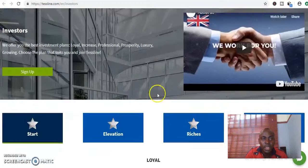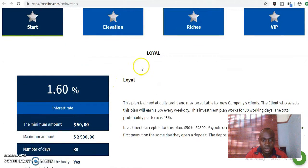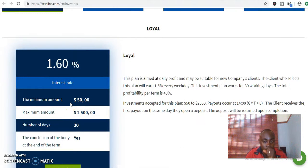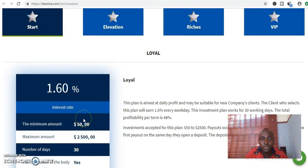Investment plan, you can click on this trading plan. And once you click on the trading plan, you will see that this is a 1.6% interest rate. The minimum amount is $50 and the maximum amount is $2,500 for 30 days. For 30 days, your withdrawal is daily. You can withdraw to your Perfect Money, Payeer, Bitcoin, etc.